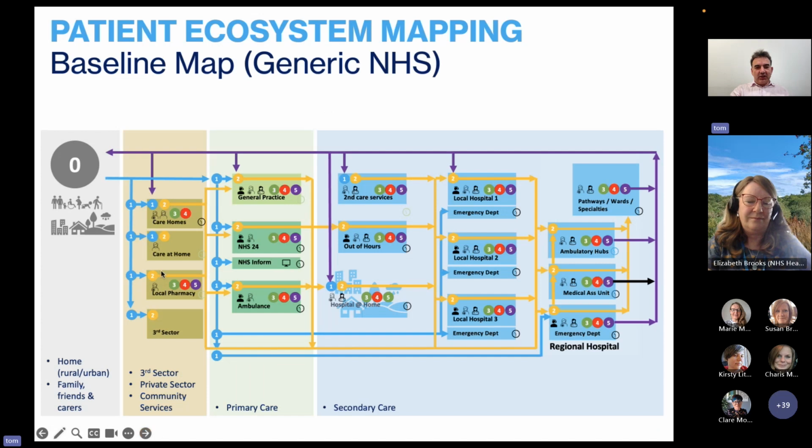So based on that methodology, we've got a very, very high level, what I call a baseline map. This is totally generic, but this is probably representative of most generic healthcare systems. It says generic NHS. I've used this model in Norway now and in Canada, and it actually maps quite well onto a Canadian healthcare system or a Norwegian one as well. The vocabulary is very different and the emphasis is very different. Some of them have NHS 24 equivalents, some of them don't. But we have here the baseline map.